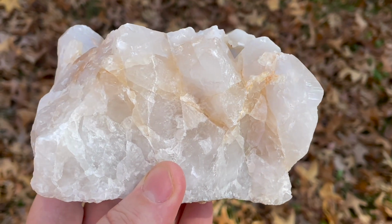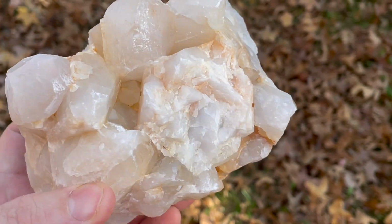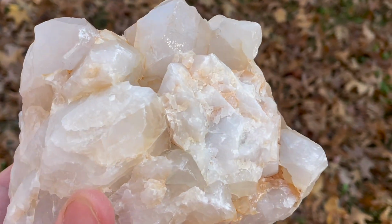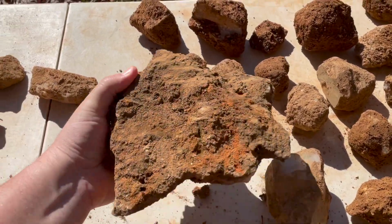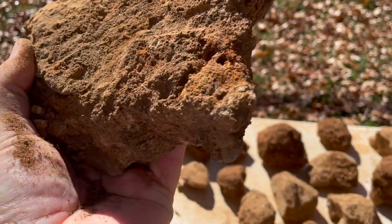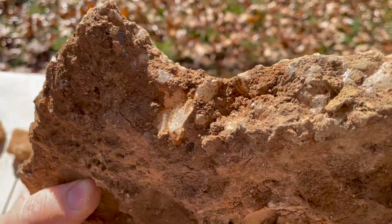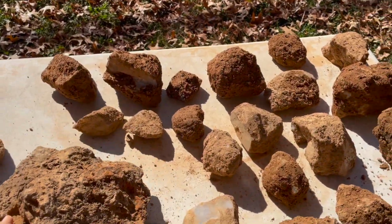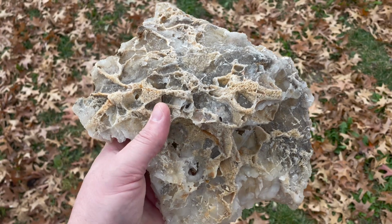So this piece didn't quite turn out as nice as what I was hoping it would be. You don't truly know what these things are going to be like until you get them all cleaned up. Some of these right here, I wasn't sure if they'd be anything or not, but I saw a bunch of small points on some of these sides, so I thought, you know what, I could wash it off and take a look at it. If it turns out to be great, wonderful. If not, that's fine too. So I cleaned off this piece right here.